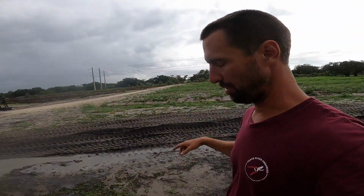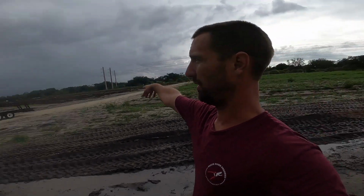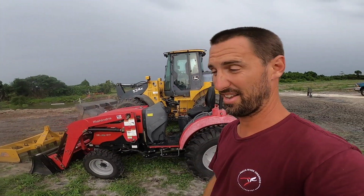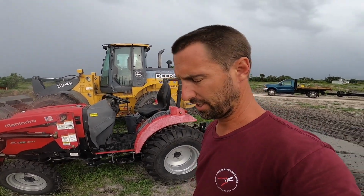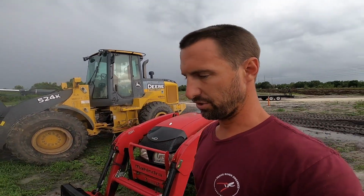This project site that I'm on right now is like 4 acres, and we're getting ready to plant out 12 acres, and then there's another 30 something acres. This tractor is not even remotely big enough for this project. That's why we've got the front end loader here, and I'm looking at actually upgrading this tractor in the future.